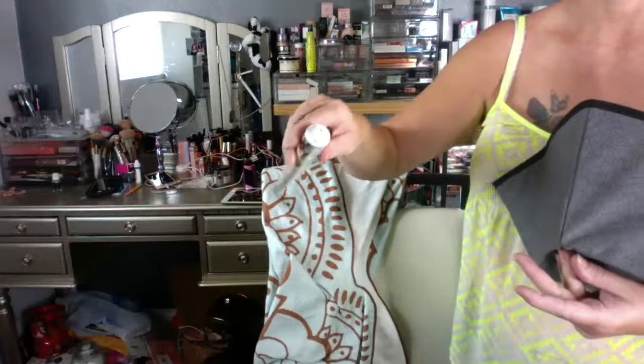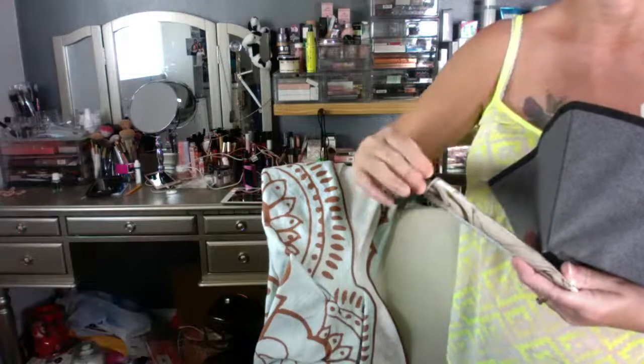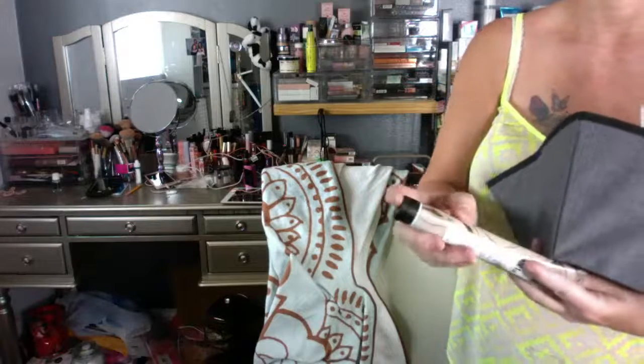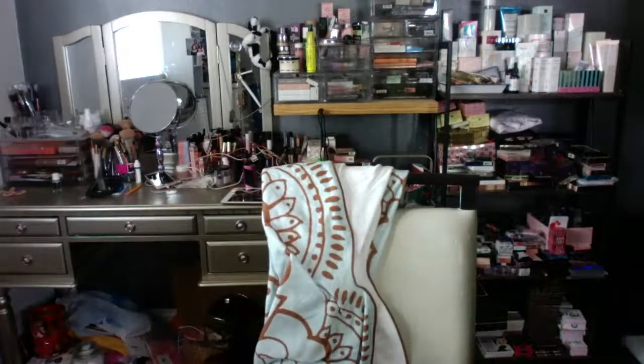Yeah, this is the one I opened. I'll show you the consistency of it in a minute. I don't know why the cap won't stay down. It's a drop or something, or maybe it's just a malfunction on it. Don't know. It doesn't stay down, but I don't care for this.